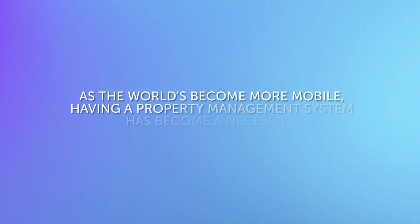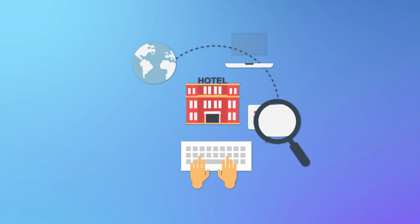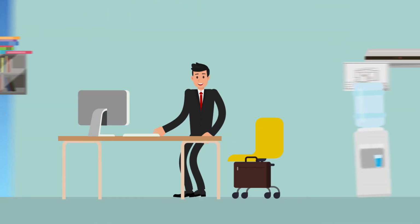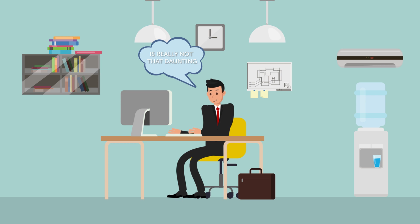As the world's become more mobile, having a property management system has become a necessity. Not only does it allow you to keep every aspect of your hotel in one place, but it enables you to manage your resort on any device from anywhere in the world. Many hotel managers don't know where to start, but as we just illustrated, the process of buying and implementing a property management software is really not that daunting.